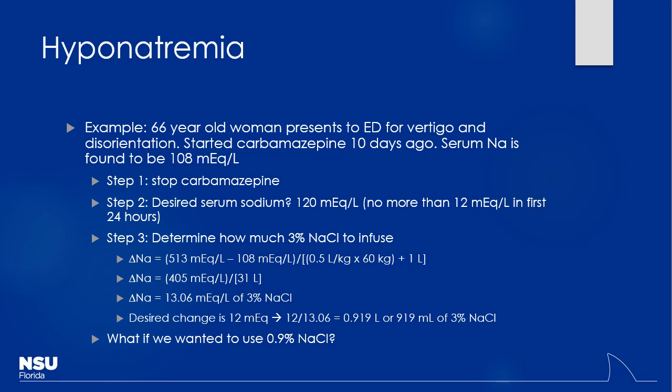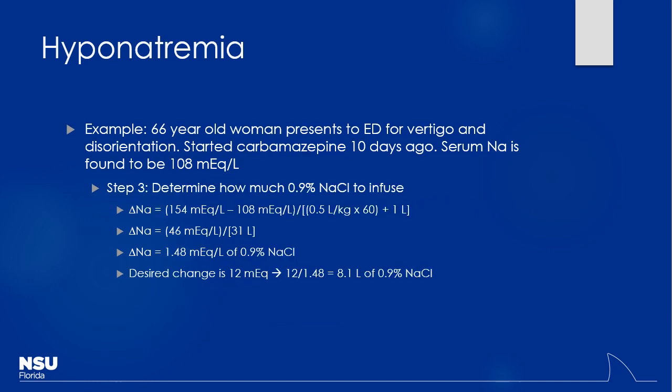So as a good comparison, that's a great segue. Thank you very much. What if we wanted to use 0.9% sodium chloride? Let's do a comparison there to see how that change would occur. We're doing the same exact equation, but the only thing that's changed now, instead of 513 being the concentration of sodium in the fluid I'm giving, it's 154 now, right? Because we said that's 154 for normal saline, 0.9% sodium chloride is 154 milliequivalents per liter of sodium, okay? So now that I plug this in, 1 liter of normal saline is 1.48. It's about 1.5 milliequivalents change if I were to administer 1 liter of normal saline to that patient.